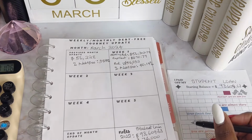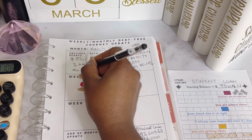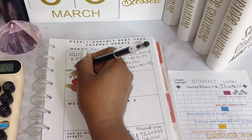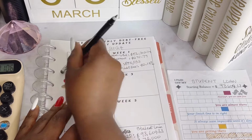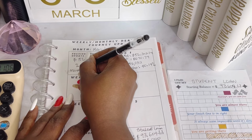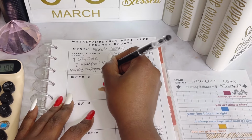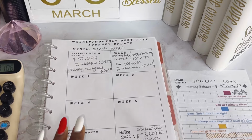And one thing I wanted to show you guys is that I wanted to write my minimum payment for monthly. So the monthly minimum payment that I wanted to show you guys is now $539.14. So that's my minimum monthly payment.